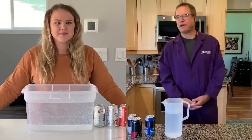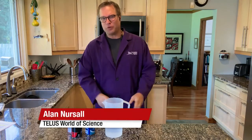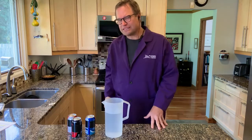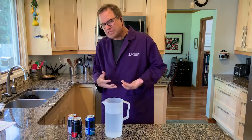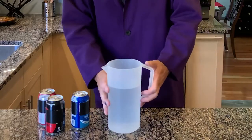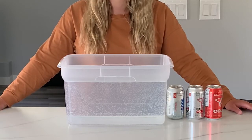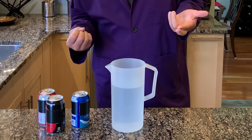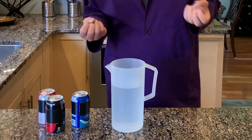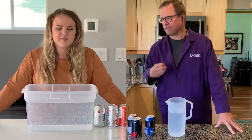Oh, this is inspired by some great late night television stuff I used to watch a long time ago. Will it float? Floating things are mysterious sometimes, because some things float that you don't expect to, and other things don't that you do. And so we have a pitcher of water here, you've got a big tank of water in front of you, and we've got three different types of cans of pop. We're going to see if they float. I want a prediction from you, Beth. Does a can of pop float or does it not float?